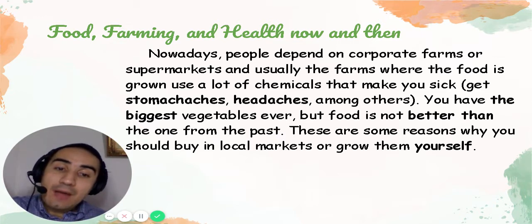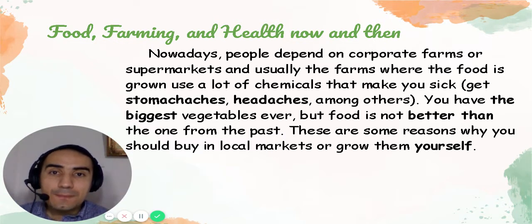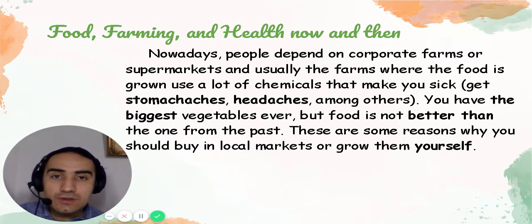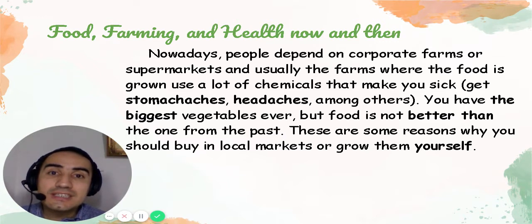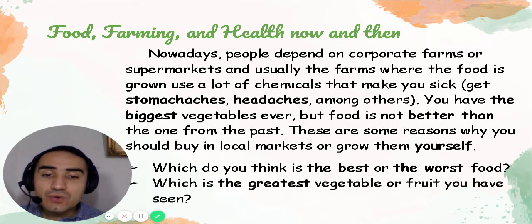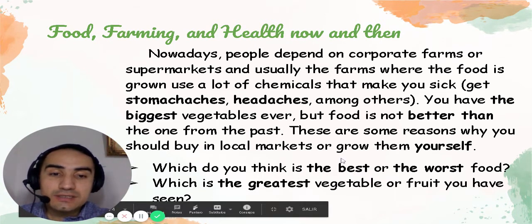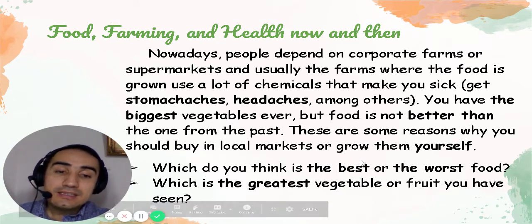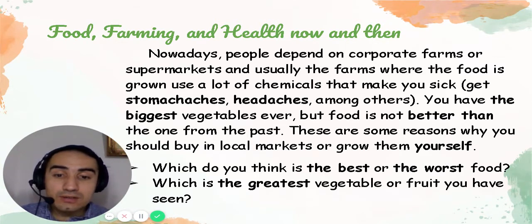And then we have a comparative, but food is not better than the one from the past, right? Remember that better is a comparative adjective for good, right? It's irregular, so that's why it changes. And finally, we have one reflexive pronoun, yourself, right? Now, in the other two questions, we also have good, but in the superlative. Instead of better, we're saying the best. Instead of saying bad, we're saying the worst. It's another superlative, right? Irregular, the same thing.